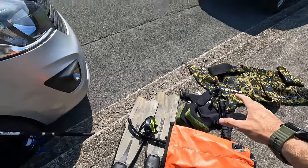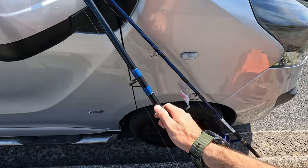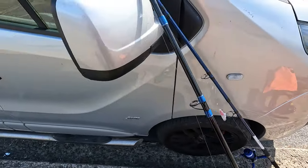Freediving gear, and it's probably dry now, to be fair, the amount of time I spent fishing over there. The rod, as you can see, I tried everything today. Tried the sidewinders, tried the feathers, tried the spinner, well, a little squid as well, but it wasn't to be.